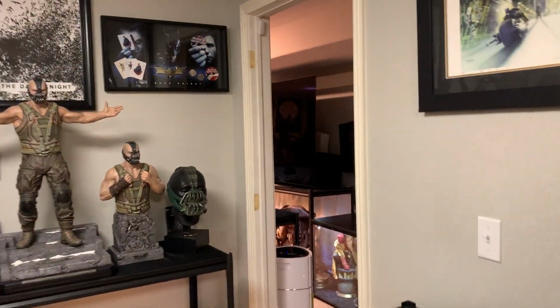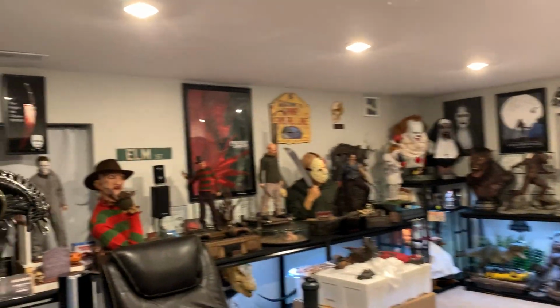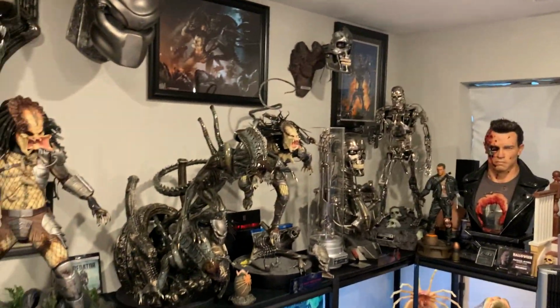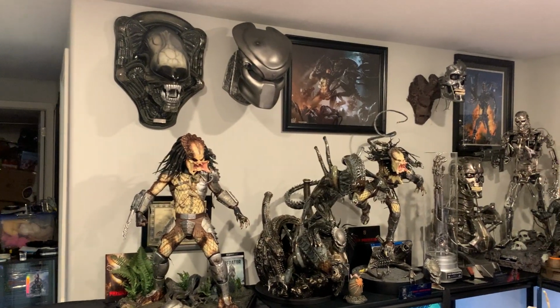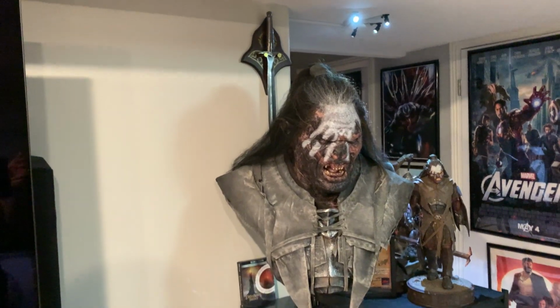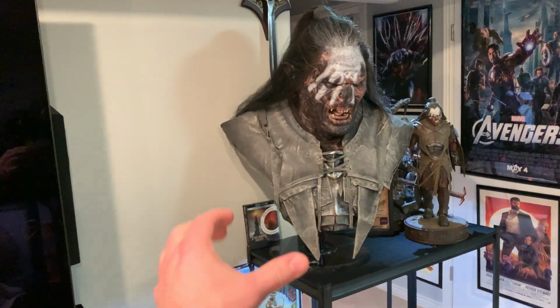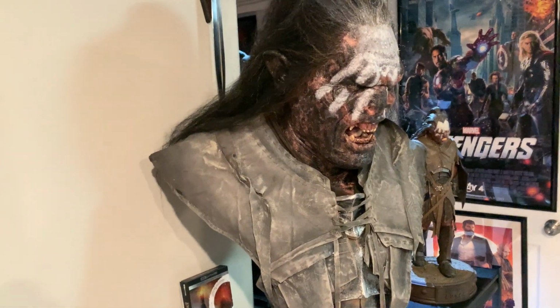Now we're down to the top 4, and it is between Lurtz, Pennywise, Nun, and Queen Arnold. So I had to think quite a bit about this because I've done some substantial improvements to some other ones, and I really like a lot of these, but I would peg Lurtz as number 4. And for a few reasons. 1, his base is only okay. It's just a rod going into this that props and holds them up, where the bases on all my other ones are far superior.